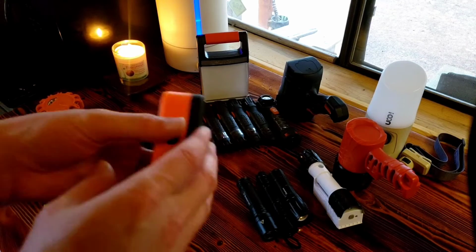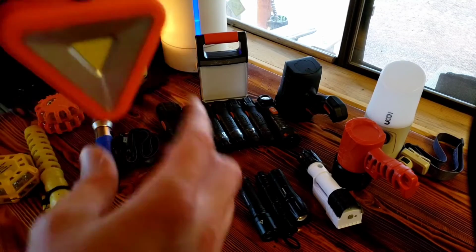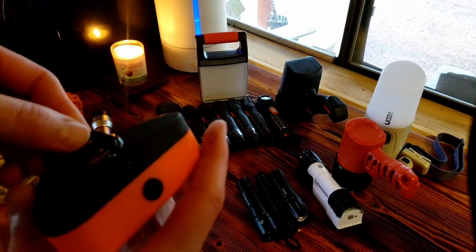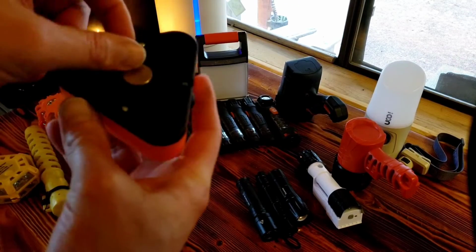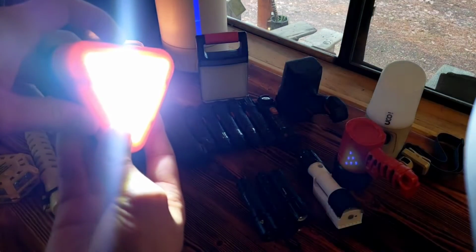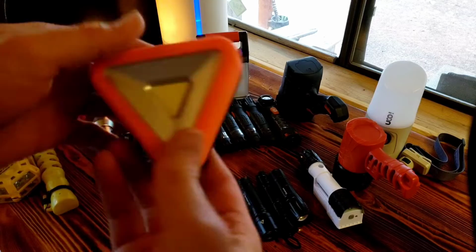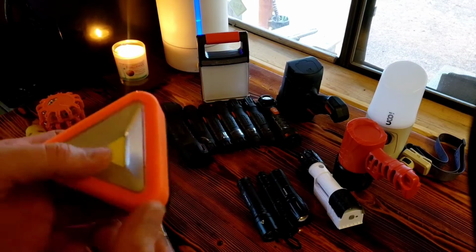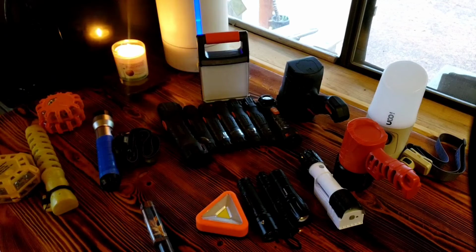Then we'll come down here. This was just a little light my brother had given me. I actually used this above my sink in the cabin to see myself in the mirror. It has a hook, has a magnet, just 3 AAAs. It has red, regular light, and then flashing red, and it's pretty bright. So it's a nice little flashlight. I don't think it said any lumens or runtime for that.